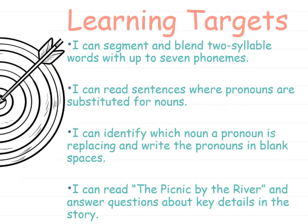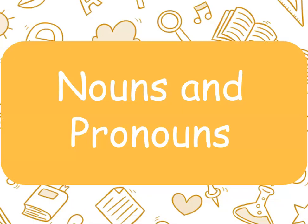Let's review our learning targets again. I can segment and blend two-syllable words with up to 7 phonemes. I can read sentences where pronouns are substituted for nouns. I can identify which noun a pronoun is replacing and write the pronouns in blank spaces. I can read The Picnic by the River and answer questions about key details in the story.